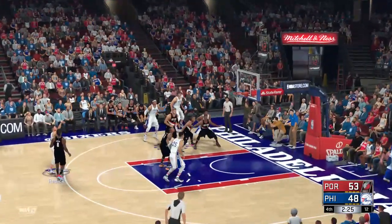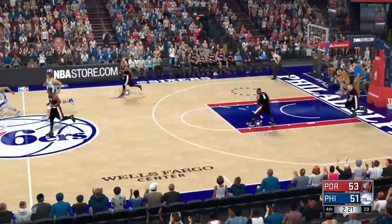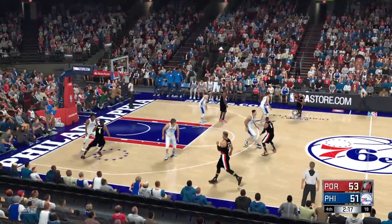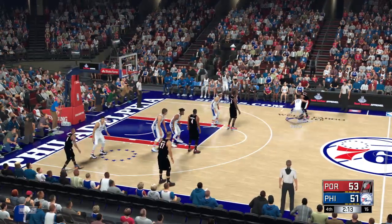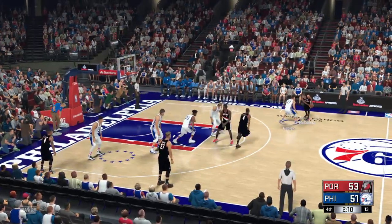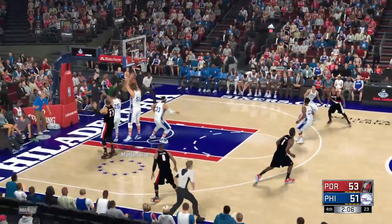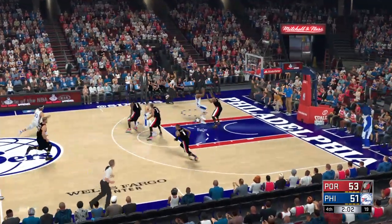Redick for 3. Hits it from three-point range. Defensively, you can't back off him that much. You don't want to give up easy threes at this stage of the game. McCollum against Redick. They set the screen. McCollum, no good. And I thought that was going to drop. It looked good from here.